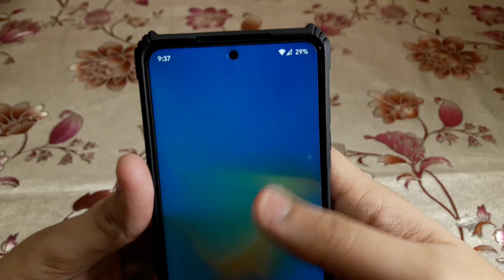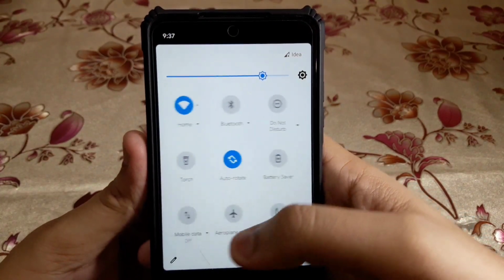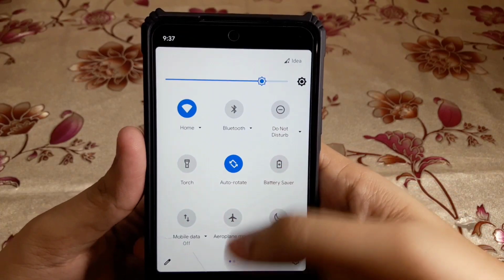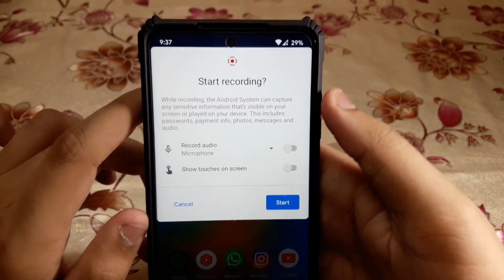First of all, the overall UI is very smooth. The notification shade is also very useful. You can turn off the things you don't need, and overall everything is very responsive. And there are a lot of tiles right now. Here we have a screen recorder as well. Many of you guys asked about this, so here you can see it has a screen recorder.